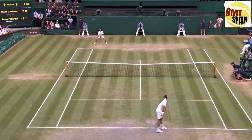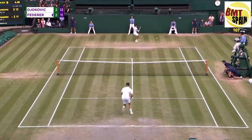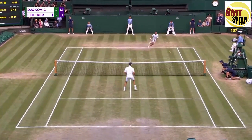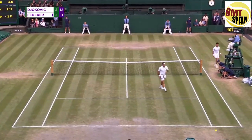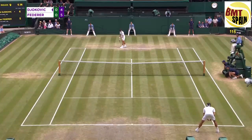Also, for that, we have to stop asking for 1, a firm wrist during the whole stroke, 2, to keep the racket head above the wrist, and 3, to follow or guide the ball towards the target.